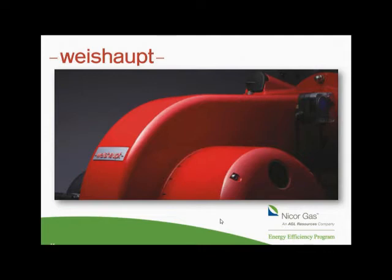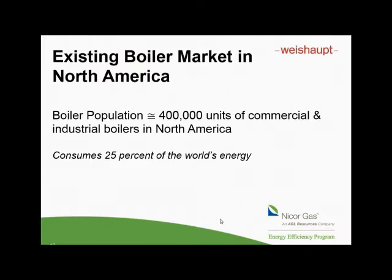As we go into that, we look at what the boiler population in North America currently is. The boiler population in North America is actually responsible for quite a bit of the energy consumption in today's energy world. We're talking about almost 25% of the world's energy being consumed by the boilers in our buildings and our basements, and in commercial as well as industrial applications.